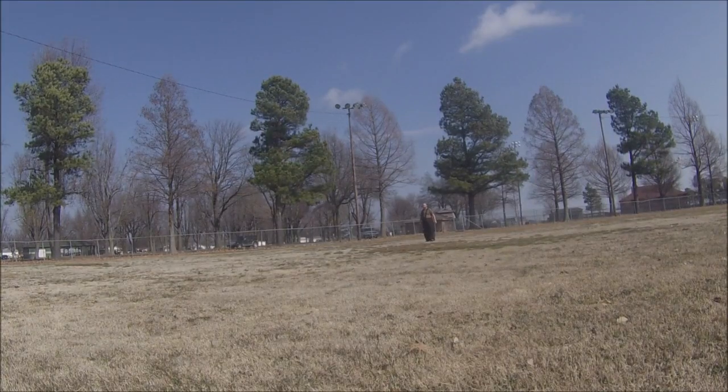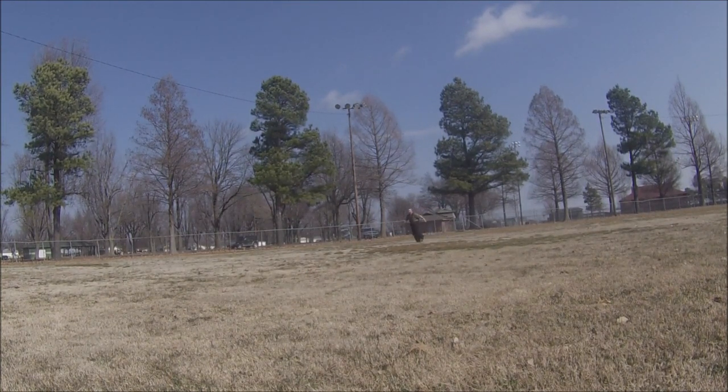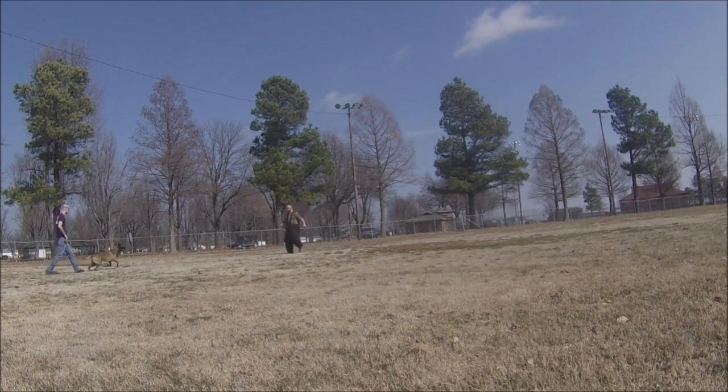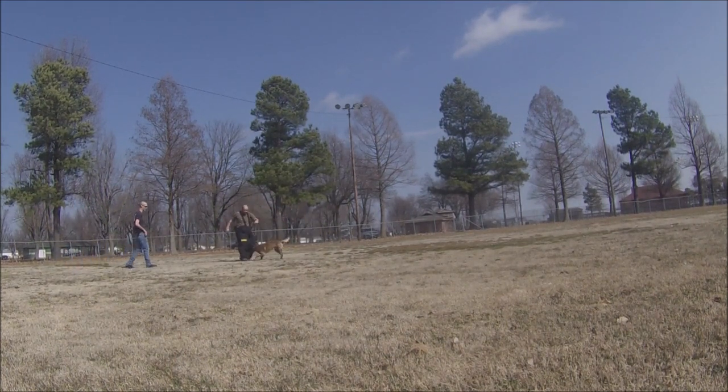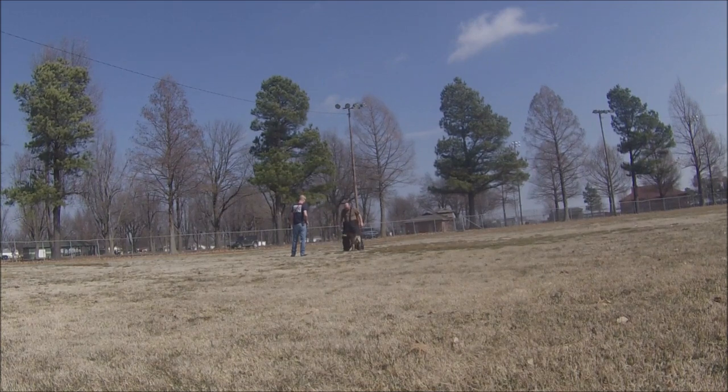Then the wind starts blowing, so the camera gets a little shaky. I apologize about that, but in this little clip, I'm doing what we call a courage test, where I'm actually running towards the dog. And he sends the dog, I catch the dog, we fight a little bit, I give him some slaps on the side to make sure that he's really playful and that his mind is with me, but he's still listening to the officer.